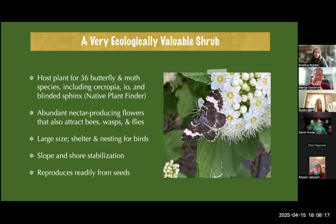They're also good for planting on slopes. In fact, I've planted a bunch of them on the slope behind the Nera Chalet in the hope that that will become a more naturalized area. And it reproduces readily from seeds, which can be good or bad. I mean, they do pop up all over the place, but they're really easy to pull out, and you can dig them up and put them in places where you want them or sell them for Wild Ones.